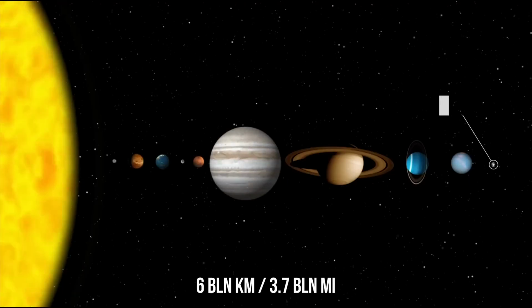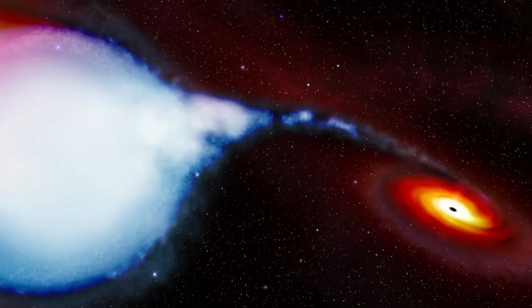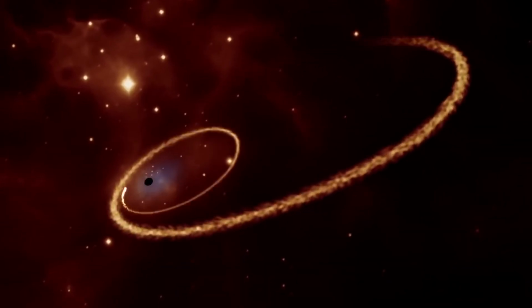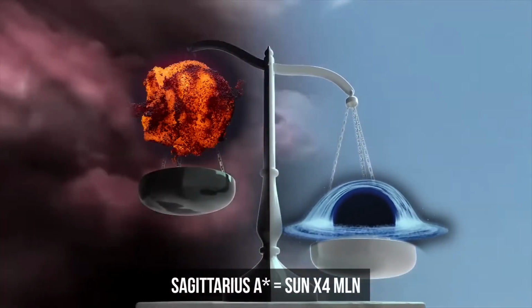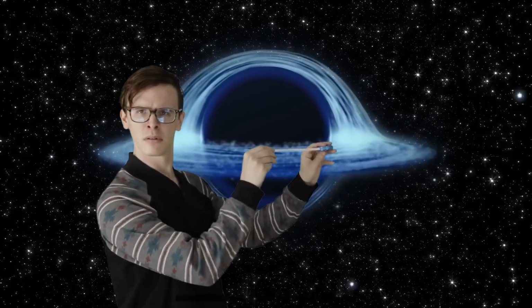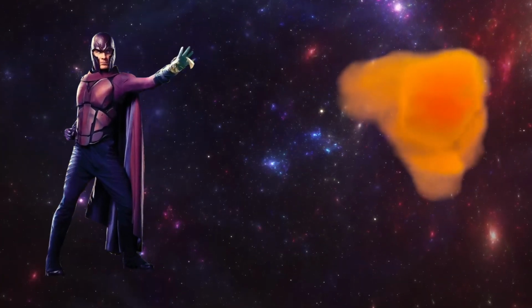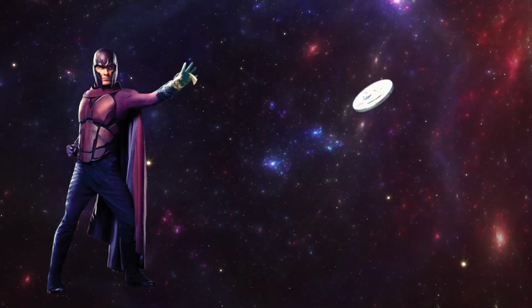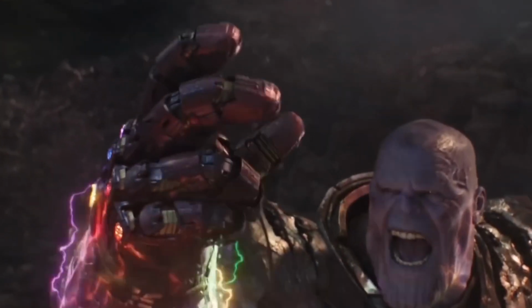For instance, there are roughly 6 billion kilometers between the Sun and Pluto. Can the gravity of a black hole catch an object from such a great distance? It depends on the mass and the size of a black hole. Sagittarius A star weighs as much as 4 million suns, and its diameter almost equals the minimum distance between the Sun and Mercury. If we imagine that a black hole is Magneto, G2 would be an iron coin located 1 kilometer away from him. Magneto could easily summon much larger things. As we see, the universe signed the cloud's death warrant.